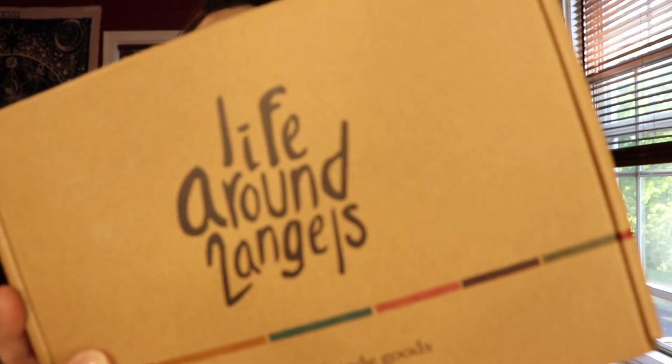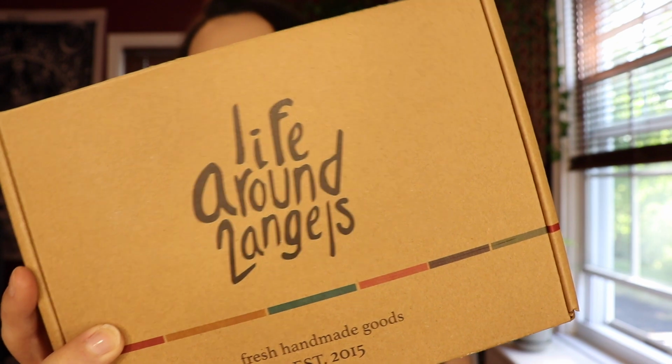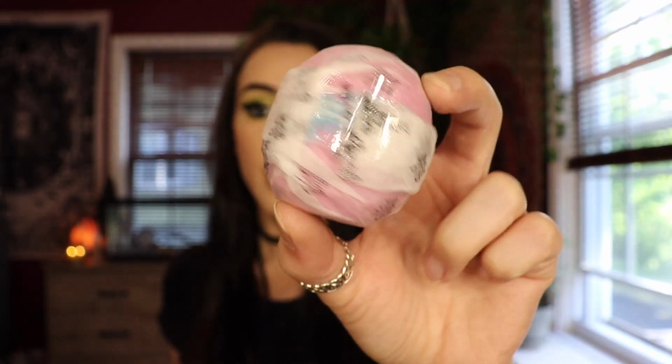The next thing I'm going to talk about is the best Amazon hidden gem ever. This is bath bombs. These are the Life Around 2 Angels bath bombs. They are smaller than the average bath bomb. If you can see, they are a little tiny, but they smell so good and they make your skin feel so amazing afterwards. These have become my favorite bath bomb ever. I would use these over Lush, honestly. I think they're so amazing.